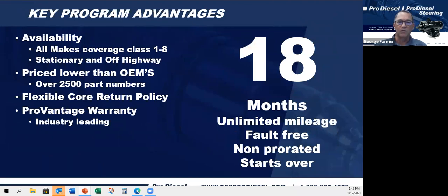Availability, we have class 1 through 8. We're priced lower than most of the OEs, which would make sense, a Cummins or a Cat, we are lower priced than that. And we have 2,500 part numbers or more right now with the availability.